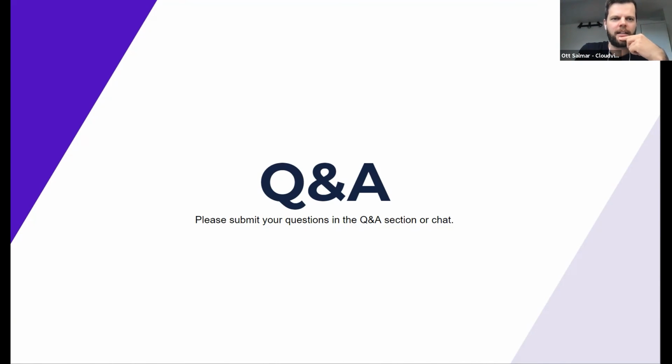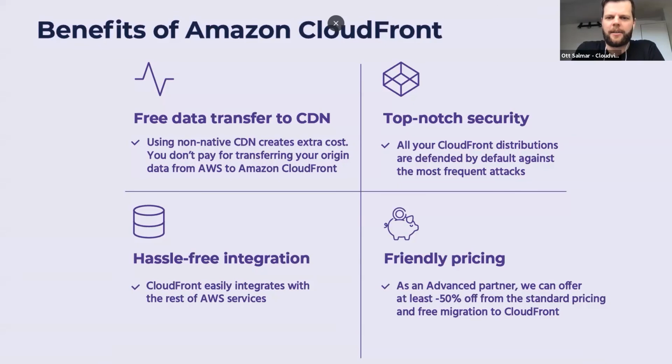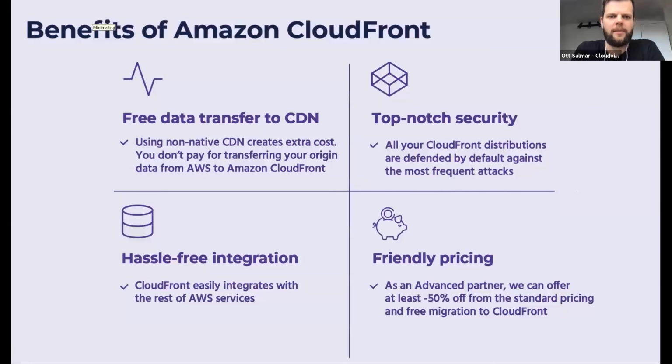I'm going to ask Jan to put on the next slide. We'll just sum it all up again to remind everybody. By switching to AWS native CDN, you can save money on the transfer out fees, which Istvan quite nicely illustrated. You can integrate all your AWS services more easily and save time, and increase the security of your content delivery network. And most importantly, you can get at least 50% off the official CloudFront pricing, plus a free migration if you decide to partner with CloudVisor. As Istvan also said about the pricing, it always depends on the amount of traffic and the number of requests, so it's case by case. Next slide, please.